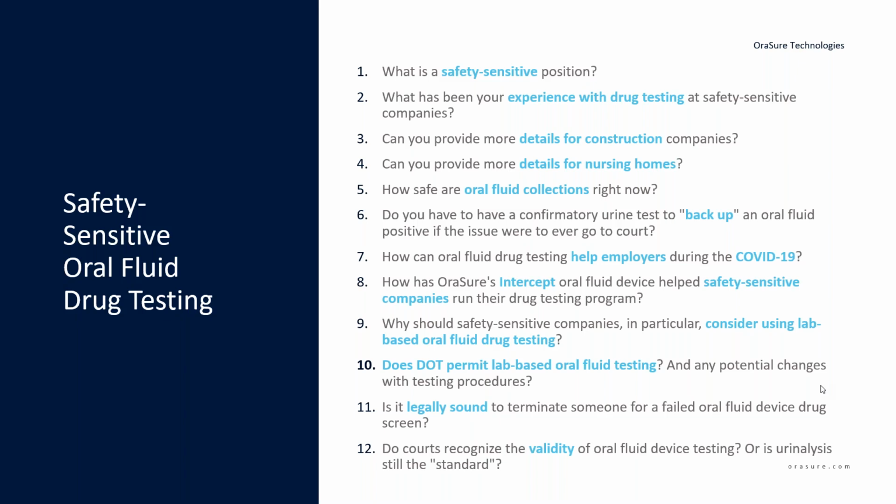So in the closing couple of minutes that we have, Judy, what would be your advice for a company that's considering lab-based oral fluid testing, and in particular as it relates to a safety-sensitive workplace? Well, I always advise companies to learn as much as they can because I feel education is key. They need to learn the benefits. They learn to know the pros and the cons of the program that they currently have versus the pros and the cons of another program that they might be considering. And once they become educated, they'll be able to make the best decision.